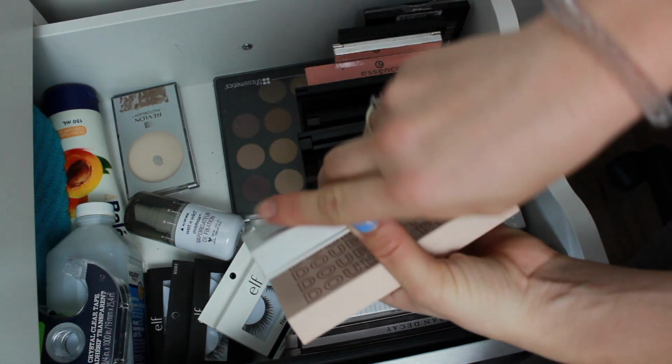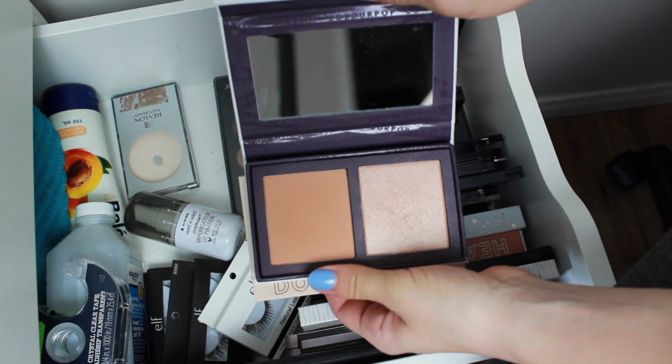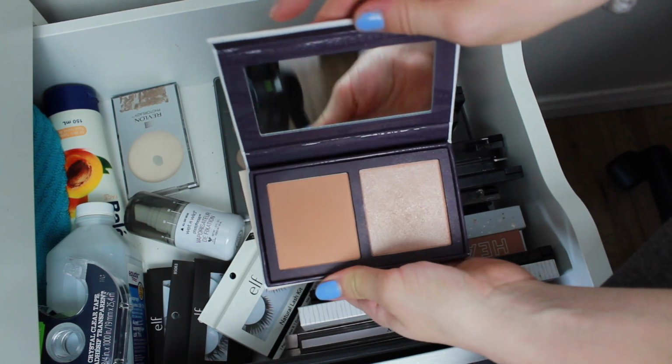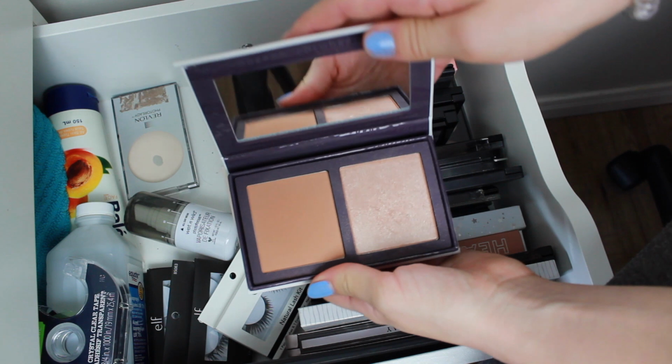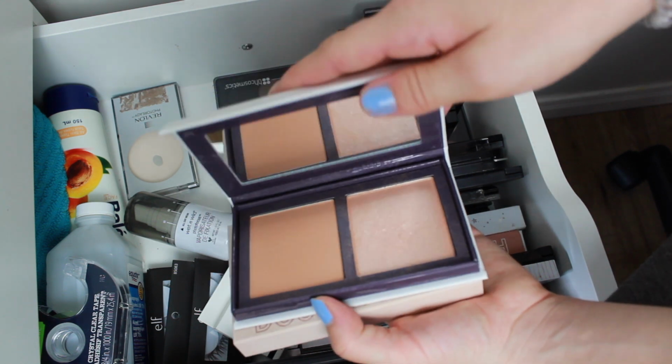So next is the Double Play. This is actually not an eye palette. This is the blush and highlighter palette. If you guys saw my review on this, you know I am obsessed with this. Both the blush and the highlight are amazing, but that highlight, I'm telling you, you need this palette. It is absolutely my favorite.